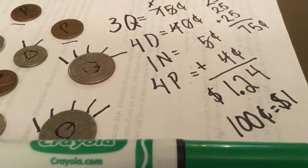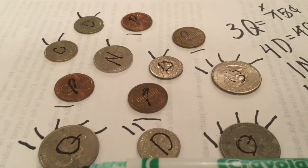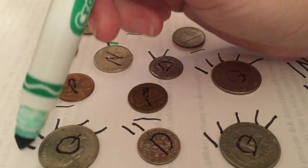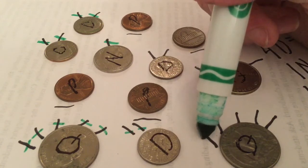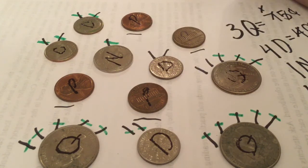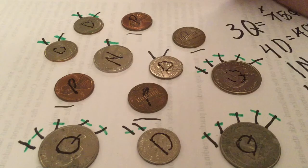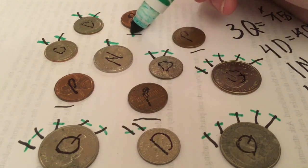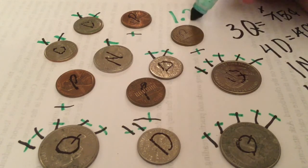Now let's see if we're counting by our hairs or our dots. If we get the same answer, we should. So remember, we're going to put a little dash to show that we've already counted it. 5, 10, 15, 20, 25, 30, 35, 40, 45, 50, 55, 60, 65, 70, 75, 80, 85, 90, 95, $1. Now we're going to go past $1. So $1 5 cents, $1 10 cents, $1 15 cents, $1 20 cents, and now all we have left is 21, 22, 23, 24. So we still got $1.24.